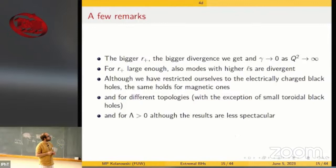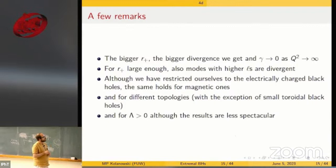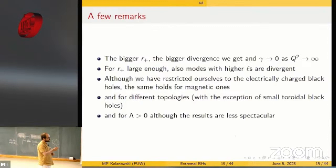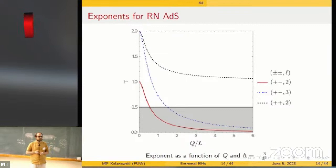Since we are in four dimensions, we have duality between electric and magnetic charges, so exactly the same will happen for magnetically charged black holes. And also for different topologies, with the exception of small toroidal black holes that are free from the singularity, but sufficiently large toroidal black holes are singular as well. For positive lambda, we would see that this curve starts here and then grows. So for positive cosmological constant, if the charge is small, then we have a singularity, and for large ones we don't have it. If the cosmological constant is zero, then these exponents are exactly integers, so everything is nice and smooth.